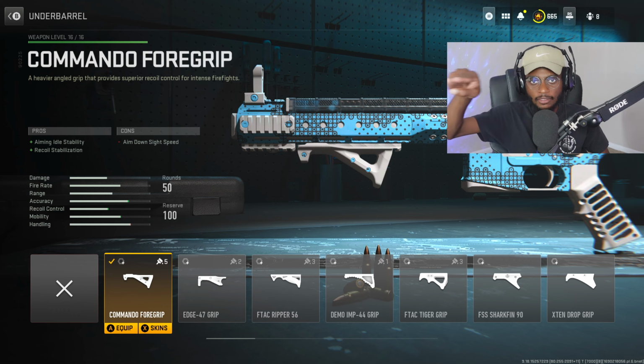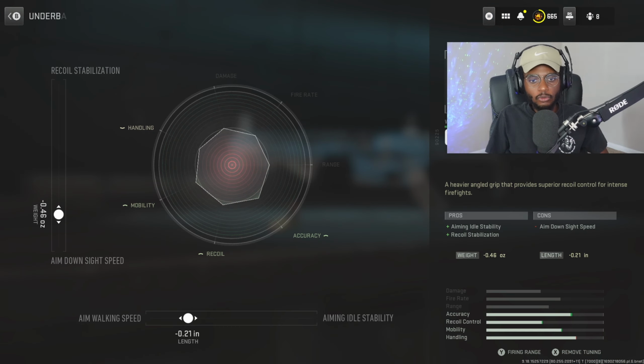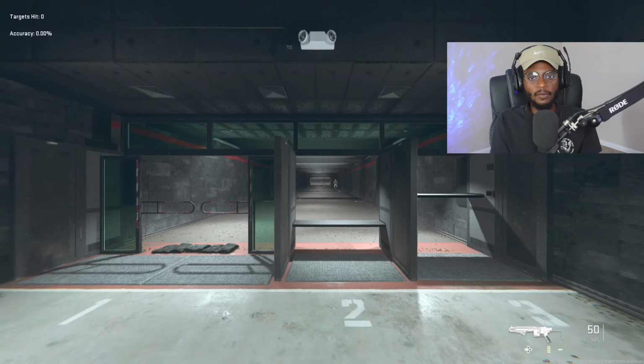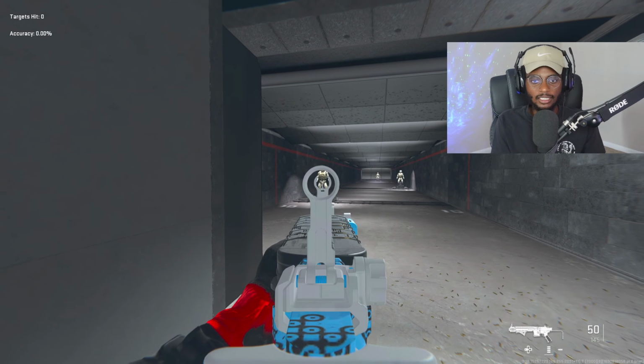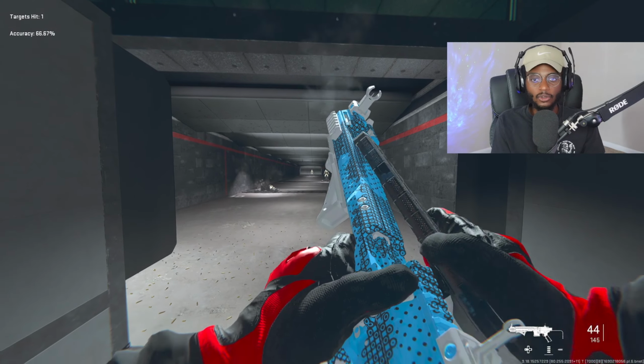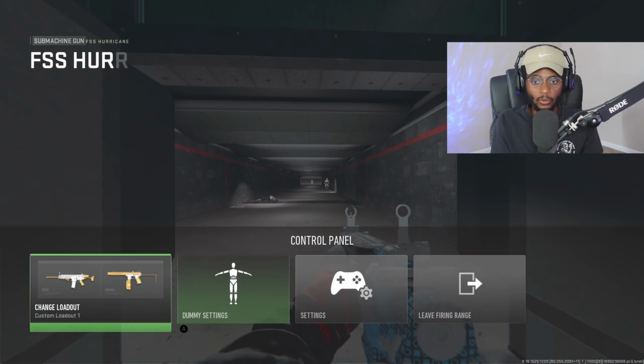We're going to be smoothing out that recoil pattern. And for the tuning, we are going to be increasing that aim walking speed at negative 0.21 and more aim down sight speed at negative 0.46. Once you go ahead and jump in the firing range, even though we do have a bunch of running gun attachments on this gun, I mean, look at this, guys. This gun still has no recoil, and that's why this setup is so devastating.